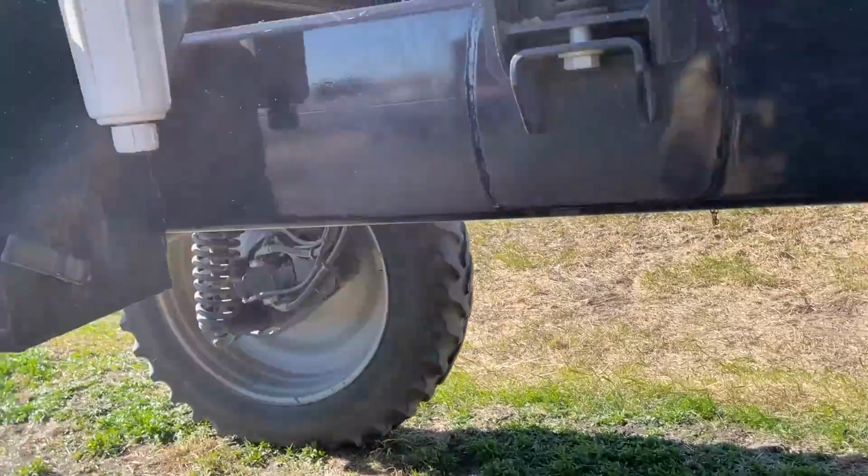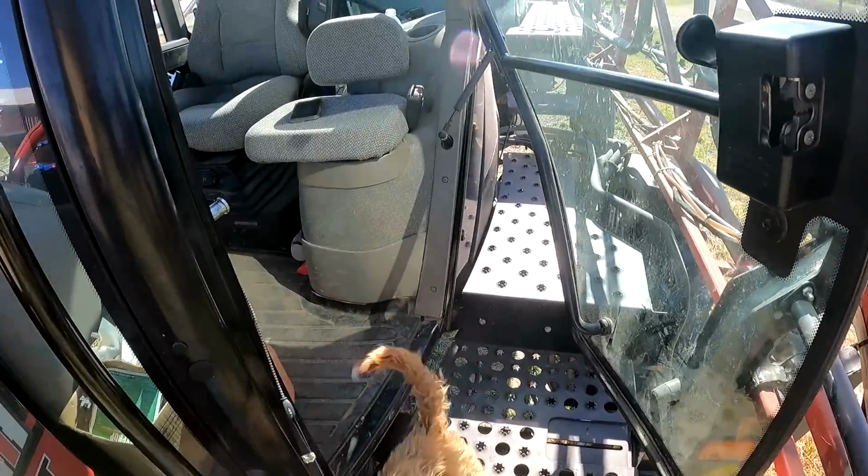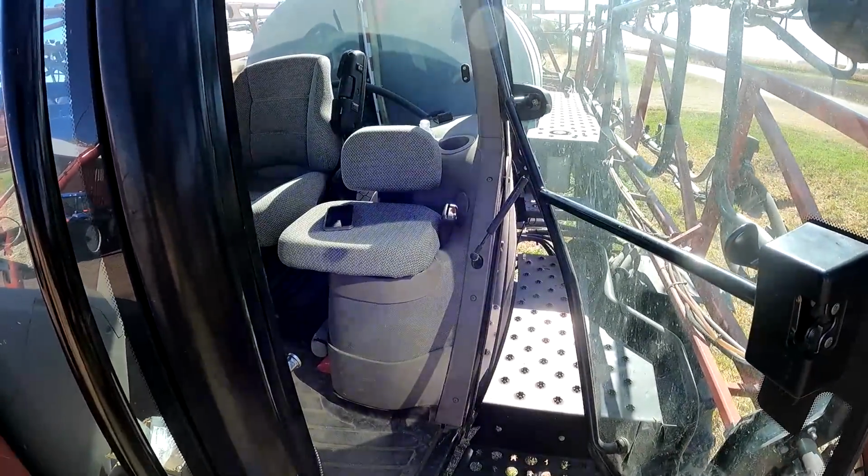Just dumping all the tanks, all the sumps. So I think we're all ready to roll. Just got the last little drops dropping off. We'll put the sucker away. Good enough. Let's go see what the next thing in the list is.